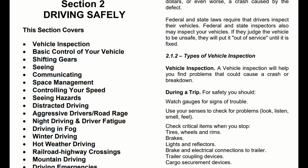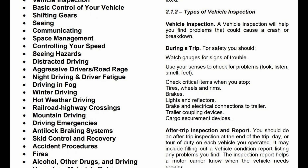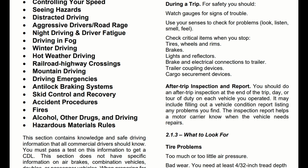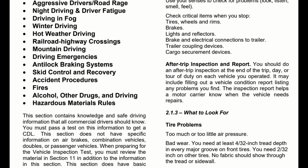All right, this is Section 2, Driving Safely. This section covers vehicle inspection, basic control of your vehicle, shifting gears, seeing, communicating, space management, controlling your speed, seeing hazards, distracted driving, aggressive drivers, road rage, night driving and driver fatigue, driving in fog, winter driving, hot weather driving, railroad highway crossings, mountain driving, driving emergencies, anti-lock braking systems, skid control and recovery, accident procedures, fires, alcohol, other drugs, and driving hazardous material rules.